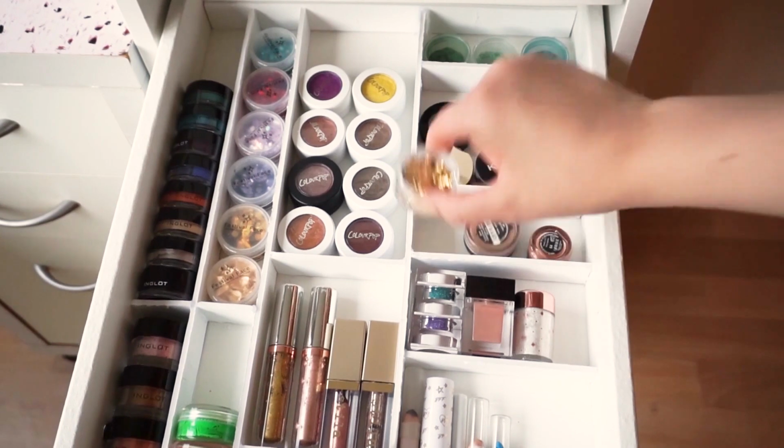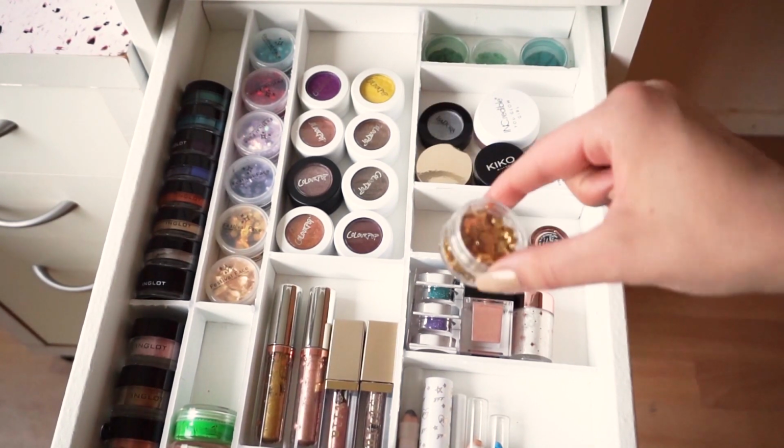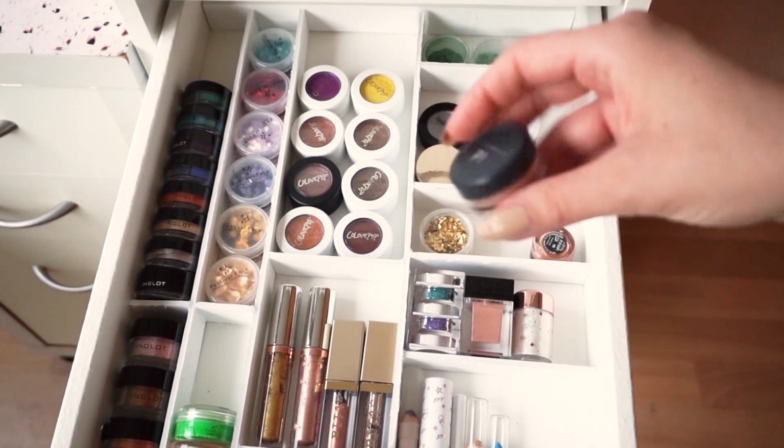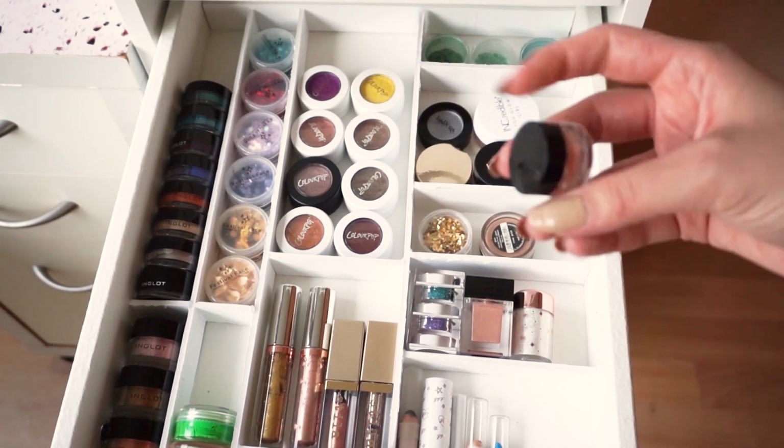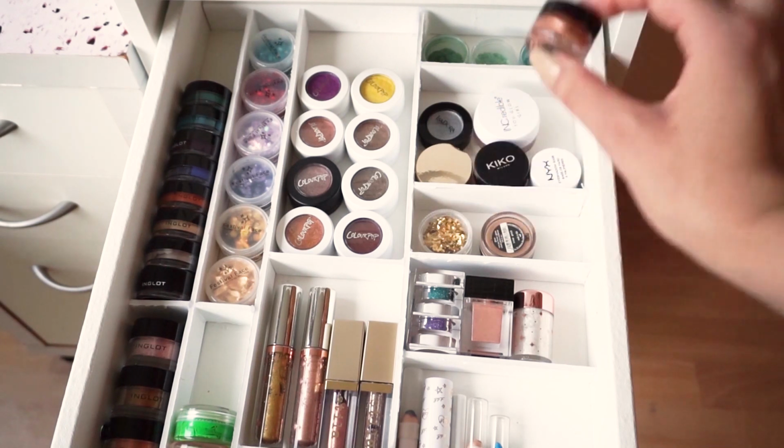Right here, I just have some of those gold sheets. I just make them to flakes. This is also a loose glitter by Bare Minerals. I really like this. Also another one. This is Inglot Body Sparkle, very beautiful.